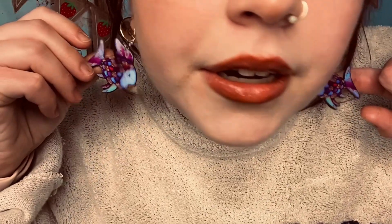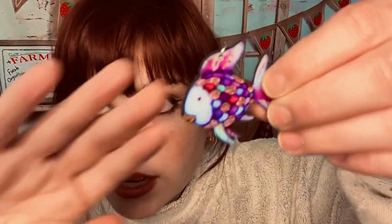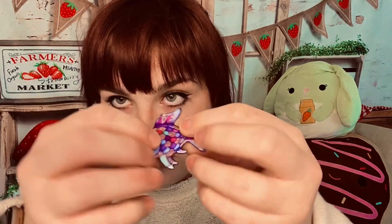But I am wearing fun earrings, obviously. Of course. Fun earrings are rainbow fish. I used to love this book as a kid. Rainbow fish, she's so cute. I love her. Here, I might take one out so you can see it closer up. I found these and I was literally so excited. I couldn't wait.